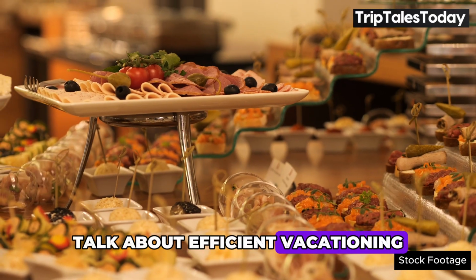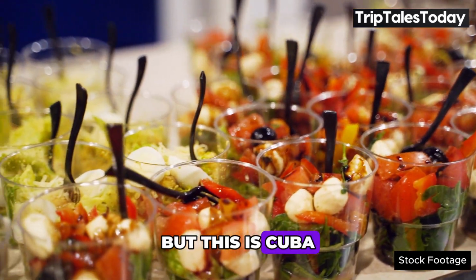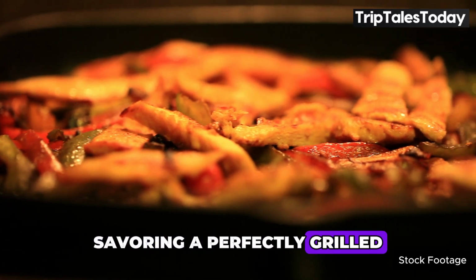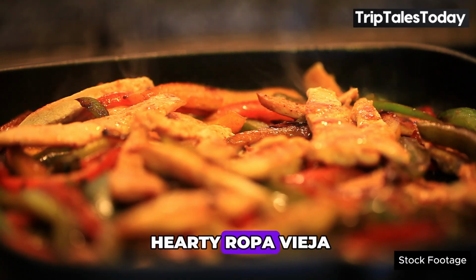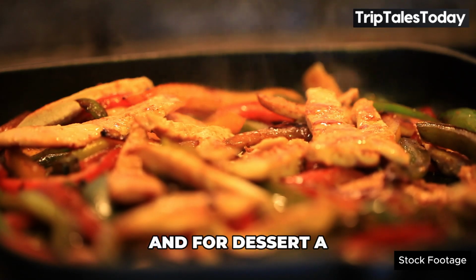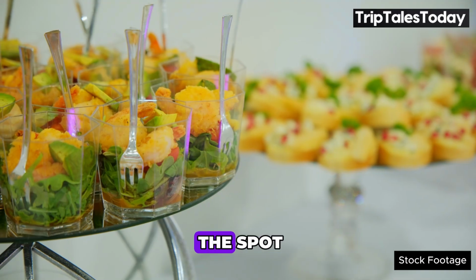Talk about efficient vacationing. Now, I can't tell you exactly what's on the menu, but this is Cuba we're talking about. So, let's use our taste buds' imagination. Picture yourself savoring a perfectly grilled red snapper, caught fresh that morning. Or how about a hearty ropa vieja, slow-cooked to perfection and served with a side of crispy tostones. And for dessert, a creamy flan that's so good, it'll make you want to salsa dance on the spot.